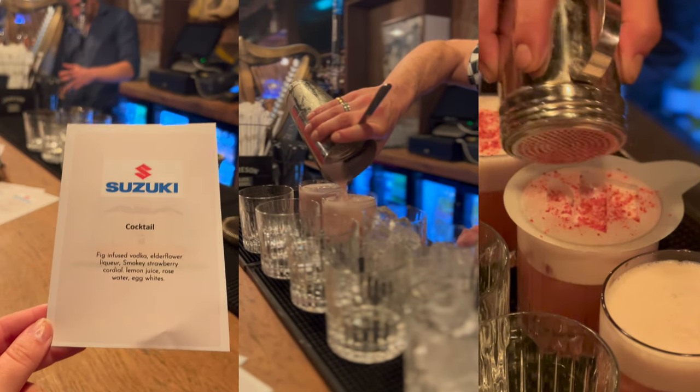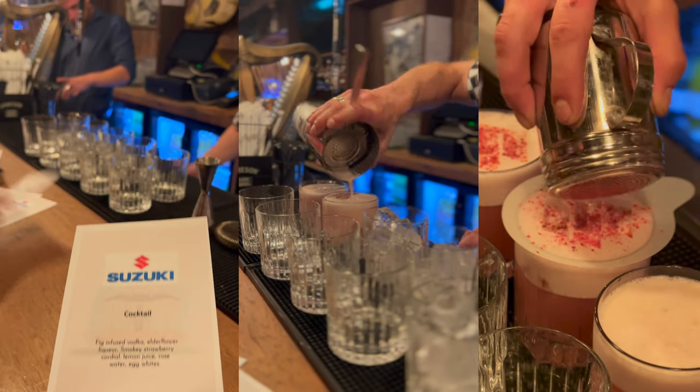I didn't take my phone to dinner, mostly because not everybody wants to be filmed all of the time. But we had really, really nice dinner. We also had some personalised Suzuki cocktails, which I'll definitely include in this video because they were fabulous. They were so, so sweet, my perfect cocktail. Just had a bit of breakfast, avocado toast. That was amazing as well.